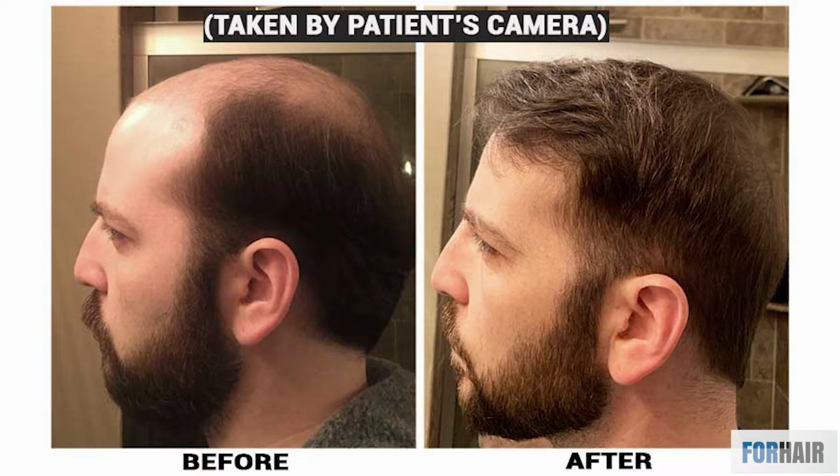Achieving a full set of hair was still a long shot for him. He was a Norwood 6 when he arrived for his first procedure.